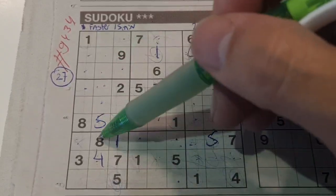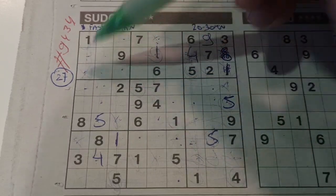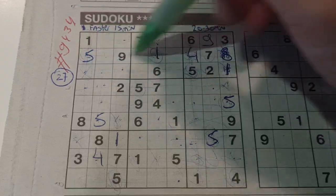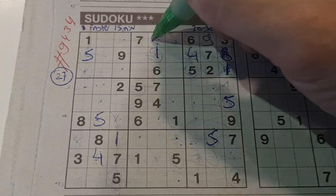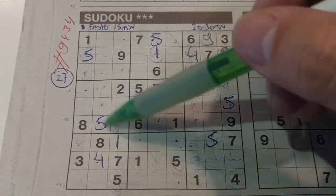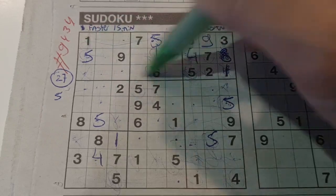5 in the third column, 5 in the second column. So in the first column, the only 2 places left for the 5 should be here or there. We have a 5 in this row, no 5 there, 5 should be there. 5 in the third row, 5 in the second row. So in the first row, only 2 places left for the 5 should be here or there. We have a 5 in this column, no 5 there, 5 should be here. And all the 5s are used. I can see digit number 1, number 5. Alright. 6 in this first row, 6 in the third row.